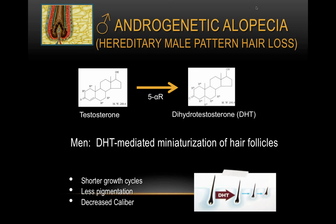Progressive miniaturization of the hair follicles. So we know in the body, testosterone is converted into dihydrotestosterone through an enzyme called 5-alpha reductase. And this DHT is what causes the cycles of the hair follicles to become shorter and for those follicles to produce hair with less pigmentation and decreased caliber. So basically you get a smaller, thinner, wispier hair over time in that recognizable pattern.